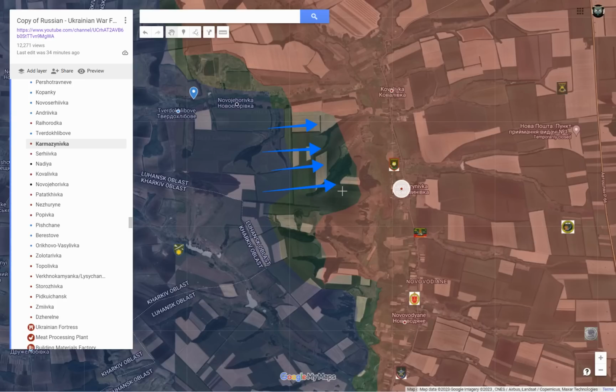And that will give them some good forward positions to then eventually reach the frontline towns that the Russians are using to cross over the river and fight against the Ukrainians. And one of those towns, really the most important town in this entire bridgehead, is Karmazynivka. That's where a lot of the forces are crossing over with bridges. There's pontoon bridges being set up, and that's also a local hub for coordination.